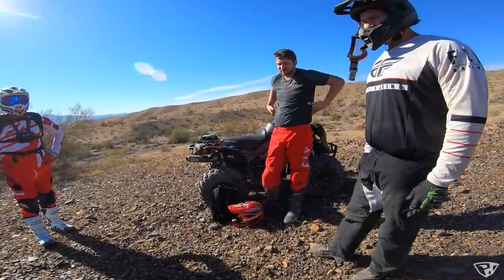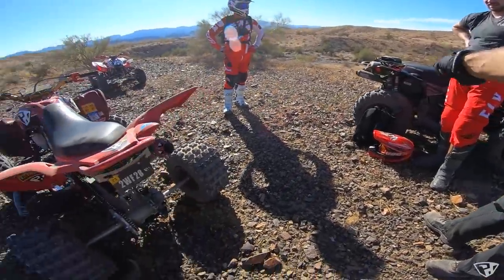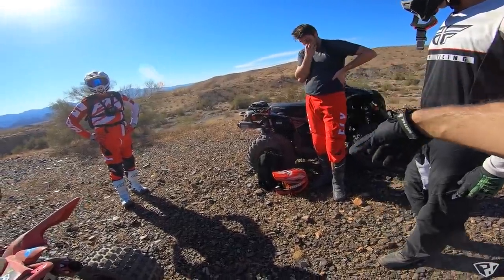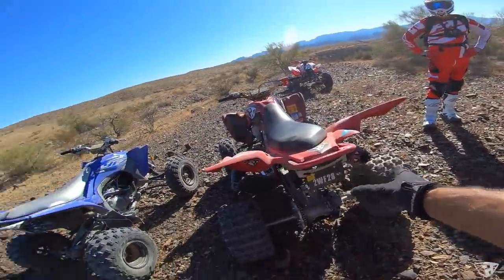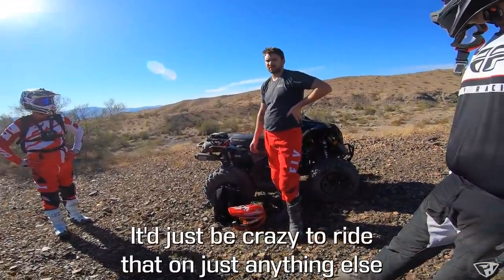Uh-oh. Now you want a Renegade? There's going to be four. I've always said the channel needs these three. Like, that's the epic, crazy, insane thing. This is the nice trail machine, and that's the racer. Yep. So, they're all way different. It should be crazy to ride that on just anything else.